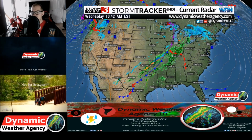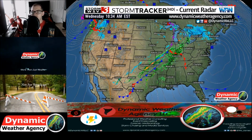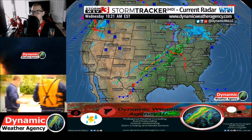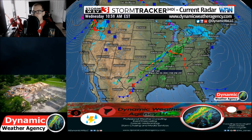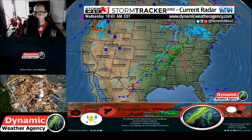We see that low pressure center located over Texas. This is going to be our next major winter storm as it tracks to the north and to the east. It's going to be bringing snowfall to parts of Texas. The system is going to extend all the way out through the central Great Plains, up into the Midwest, and into the Great Lakes region. And this is also the system we're going to be looking out for that's going to be bringing our severe weather over the next couple of days.